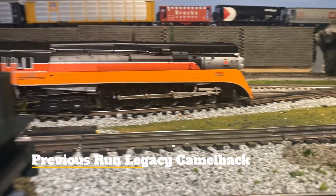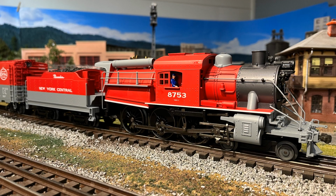Now, these Wootten fireboxes were built to burn anthracite coal. So we really saw these around the Reading, southeastern Pennsylvania as well. So that's why we have the Pennsylvania, we've got Atlantic City Railway, and so on and so forth.